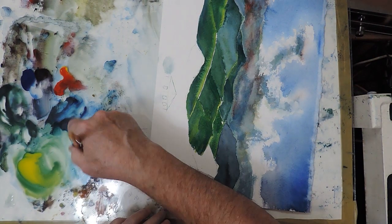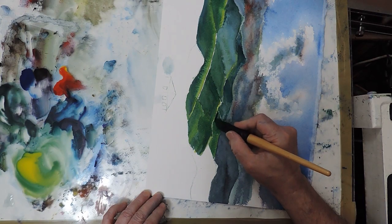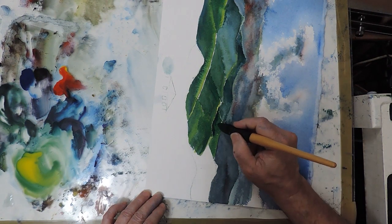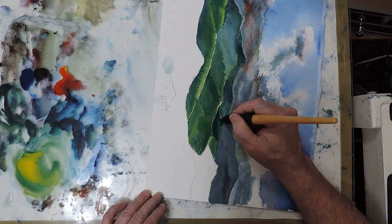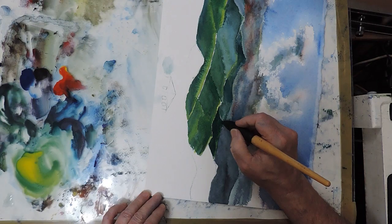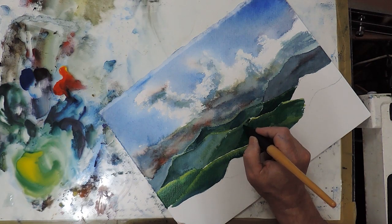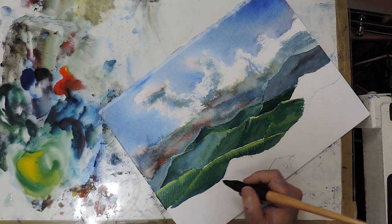So one of the attractive features about these squirrel brushes is that they hold a lot of liquid, and they can also come to a very fine point, which means you can do large areas with them and also fine detail. But they do need to be wet in order to work properly. So as you may have noticed, I started out with really rather a dry brush. It's quite hard when it's full of paint left over from the previous painting.